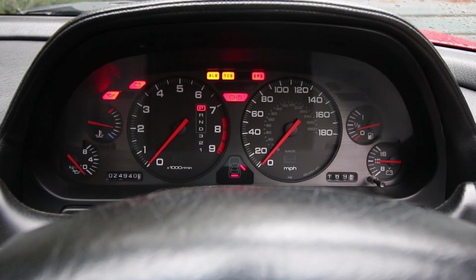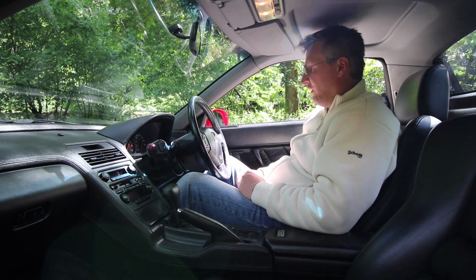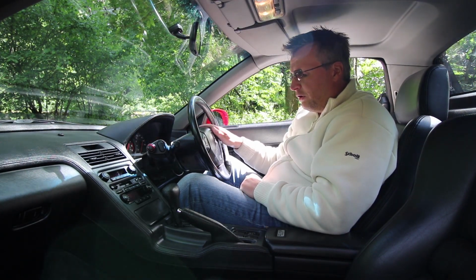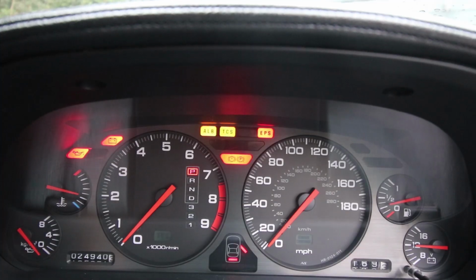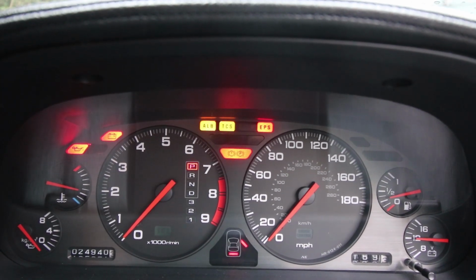Decent sized clocks, very, very reminiscent of the time. They just look very old school. You've also got inside there, it shows you which gear you're in. No sport mode. But you don't really need a sport mode when you're driving a V6 VTEC that permanently wants to be in sport mode, because that's how it's engineered. To the right you've got a fuel gauge, voltmeter. You've also got an analog trip computer.